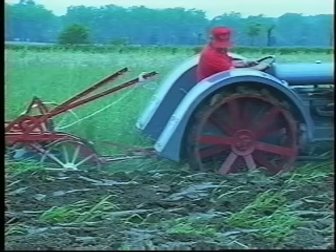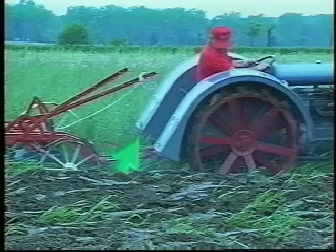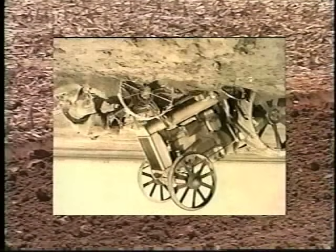Actually, it was so lightweight, flat shoes seen here on the rear fenders were provided to keep it from tipping over backward under a heavy load, an all too common problem that put a lot of farmers in the hospital, and worse.